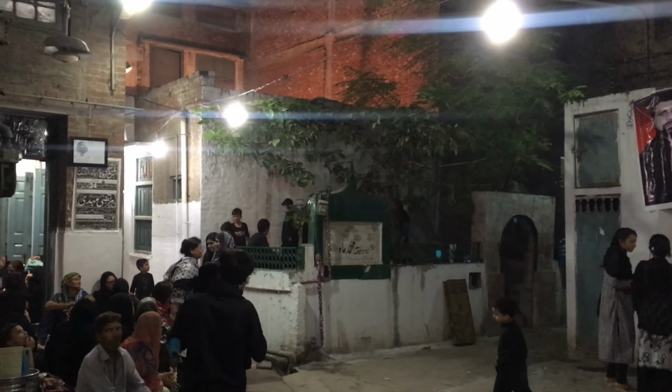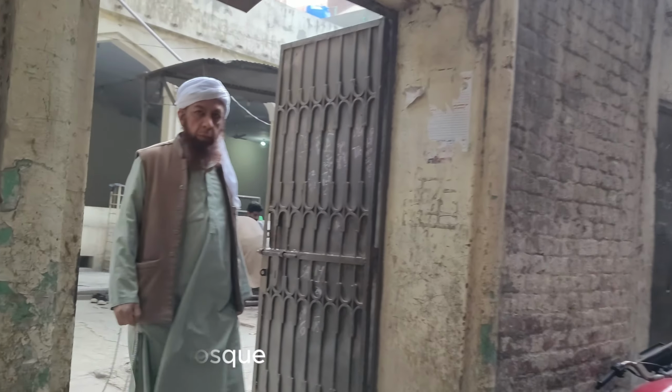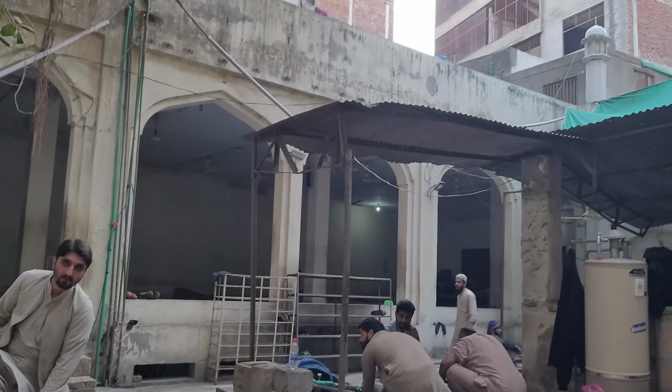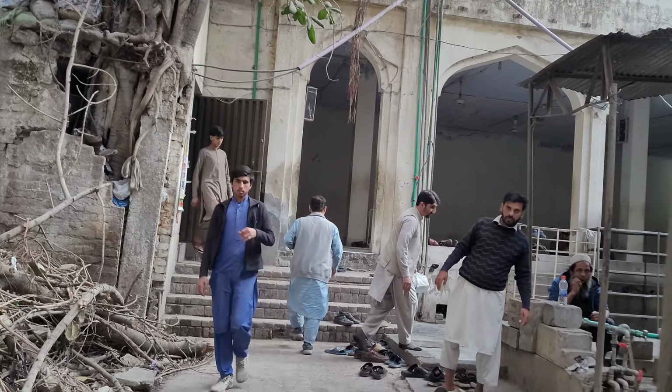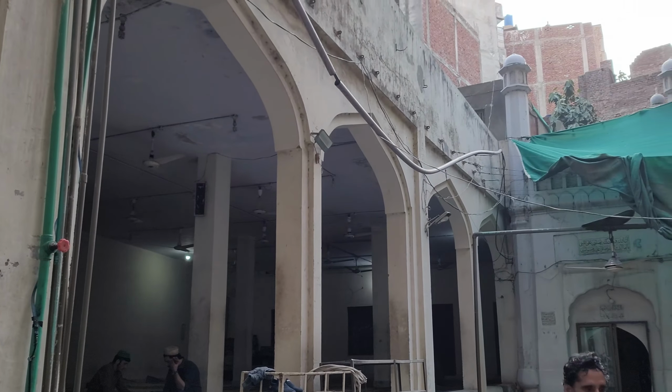devotees perform Sufi rituals. Further along and in a back street is the Buchan Khan Mosque, built by the superintendent to the Sikh Emperor Ranjit Singh in 1841. Its secluded location means that it has stood the test of time. It's tricky to find, so you might need to ask locals for directions.